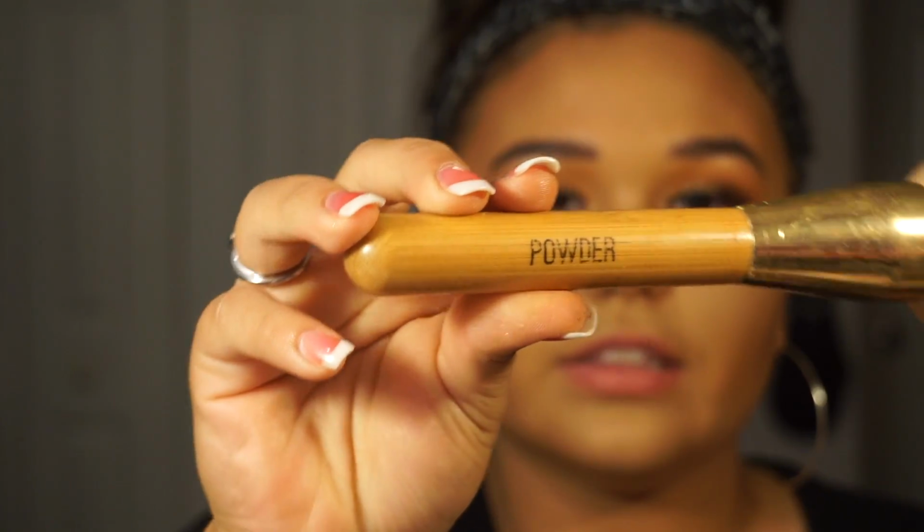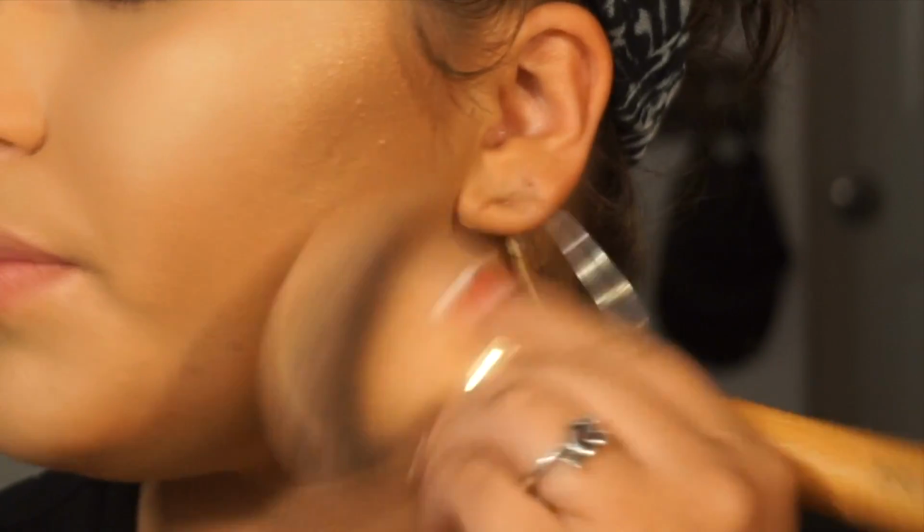And then I'm gonna go in with this big old powder brush that I got from Icing so long ago. That is the name of it, powder brush. I'm gonna go in and I'm just gonna basically buff it all out.